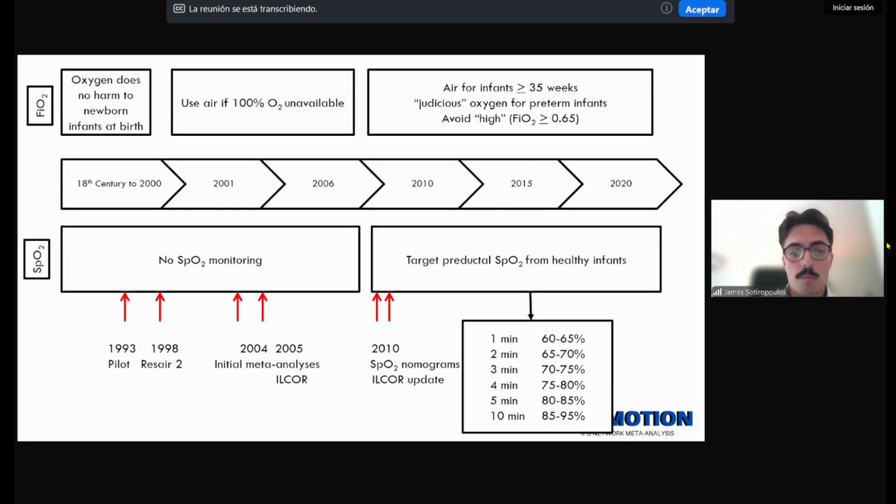This, just to tie up before I move on to the methods that we used, is when all of this evidence was coming out and how practice changed. So after ResAir 2 was published in 1998 and the meta-analysis in 2004, ILCOR changed their recommendation to say that room air might be reasonable if oxygen isn't available. And then once 2010, the next update came around, that was when it was really recommended to use room air for basically all infants, or maybe low concentrations of oxygen for preterm infants, and then titrating oxygen based on pulse oximetry if it was available.